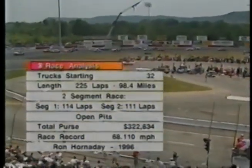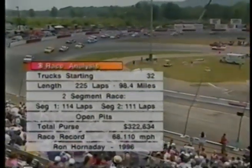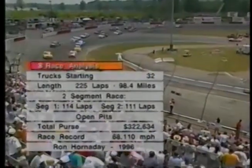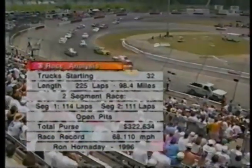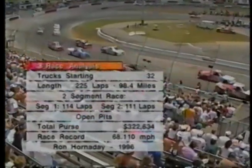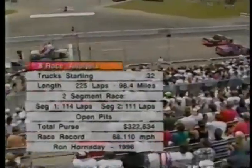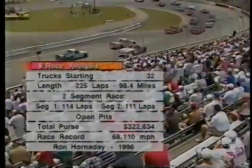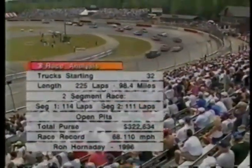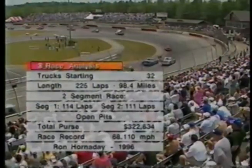32 trucks starting today's race, 225 laps, 98.4 miles. It's a 2-segment race. They'll run 114 laps, then take a break, and they'll be able to change tires and gas them up, then go for 111 laps. It's open pit. That means they can stop under green at any time and do anything except change tires unless they have a flat. If they do change tires and they don't have a flat, then it's a 5-lap penalty per tire. NASCAR does that to keep the cost down as much as possible in this series.